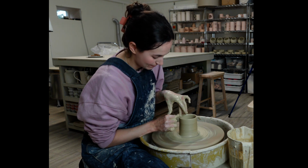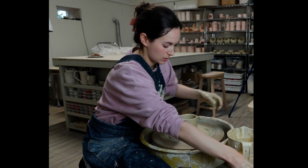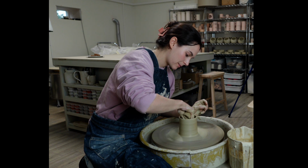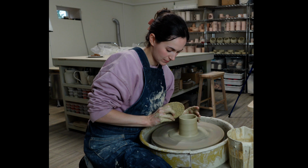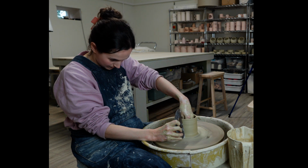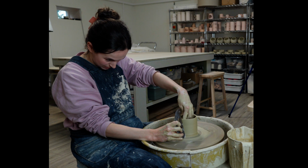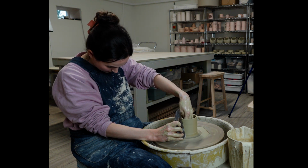And straightening it. And then get rid of your slip. A sponge. And sponge the inside. Do the rim. And then you can use metal ribs or plastic just to help, especially when I'm throwing a mug or something that I really want to have a nice straight side. This helps get rid of the excess slip as well.